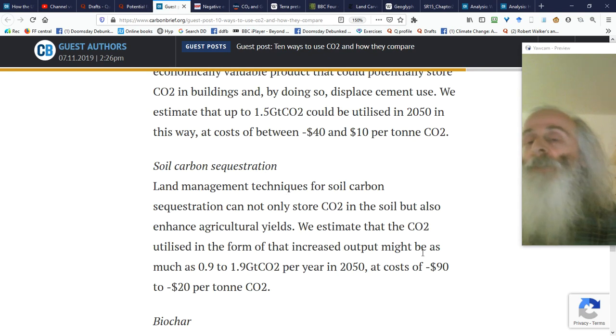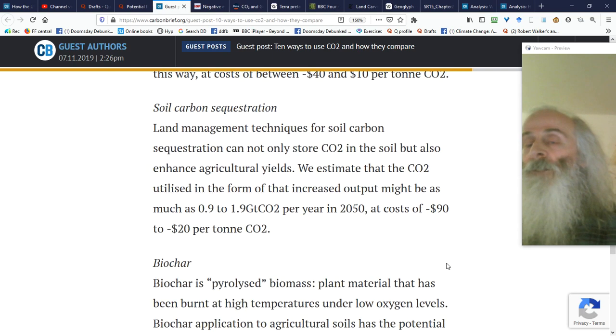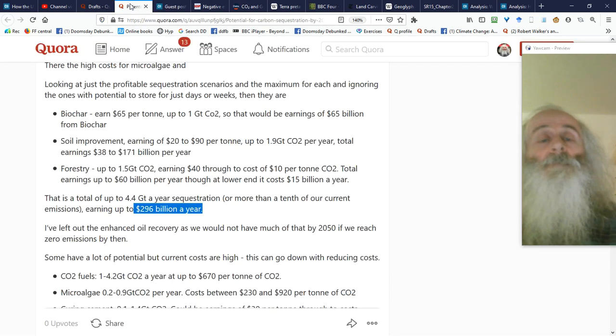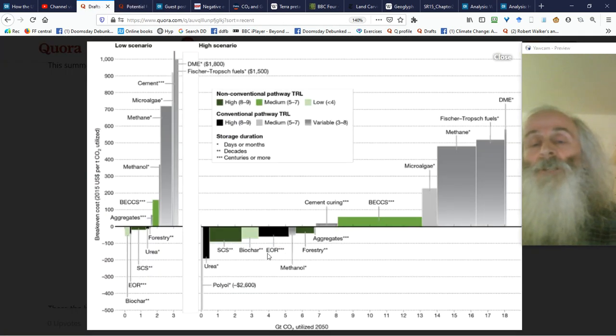That was what I was talking about before, like crop rotation. Then minus 90 means you actually are earning $90 per ton of CO2. The opposite of a carbon tax. And then here, if you had a carbon tax as well, if you had carbon trading as well, you'd have that price on top of that. And biochar as well, you'd be earning $65 per ton, plus whatever extra you might be earning if there's some kind of premium on taking carbon dioxide out of the atmosphere. So that'd be quite a good earner.